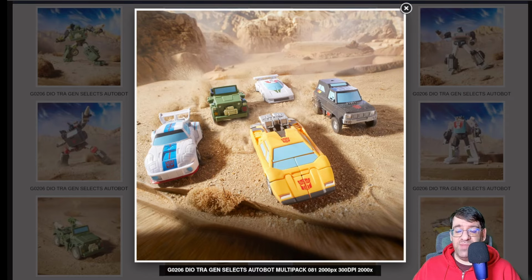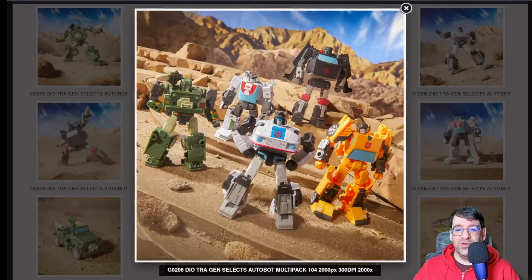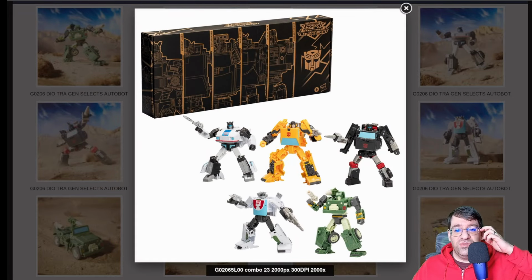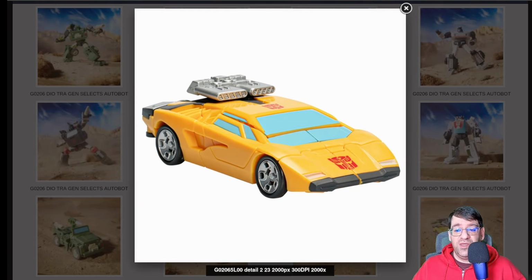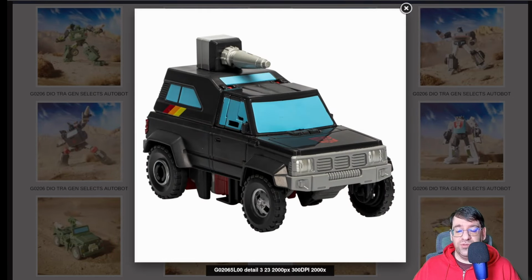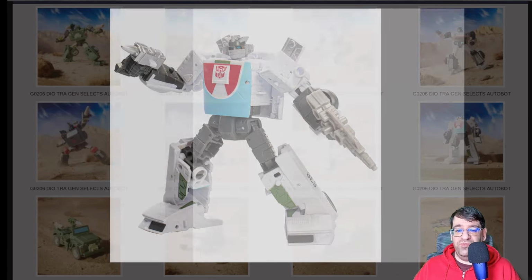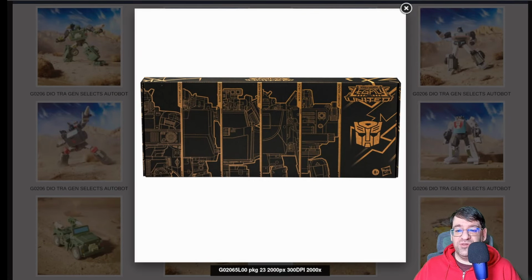And that, man, they are going so hard on these pictures. Man, they are going hard on these. And here's the whole set. I love this box. I absolutely love the box. Yeah, all the figures look good, but that box itself, chef's kiss. Love it, love it, love it.